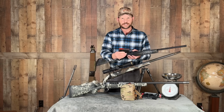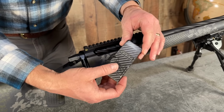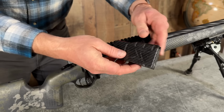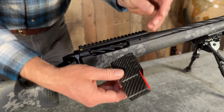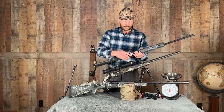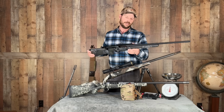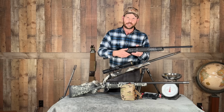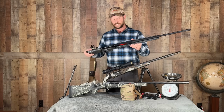Now, here's a detachable box magazine, right? And for this rifle, man, that's just fine. This is beautifully made out of carbon fiber. This is not your traditional kind of heavy, clunky metal magazine or bulky injection molded polymer magazine. So super light, fits in there really nicely. And for those of you whose state may almost require a detachable magazine because you can't put your rifle in your truck with ammo in the magazine or whatever, that's a great solution.